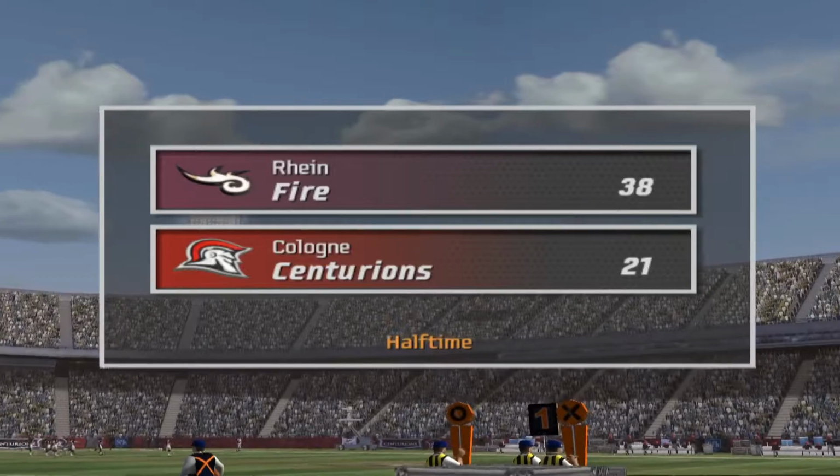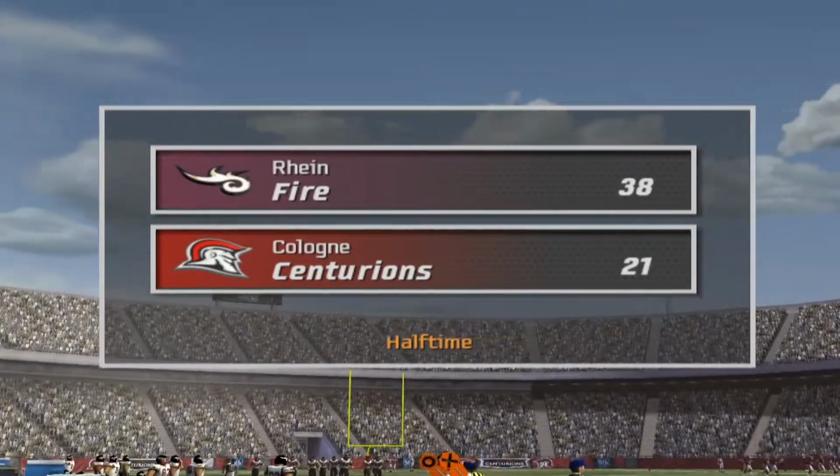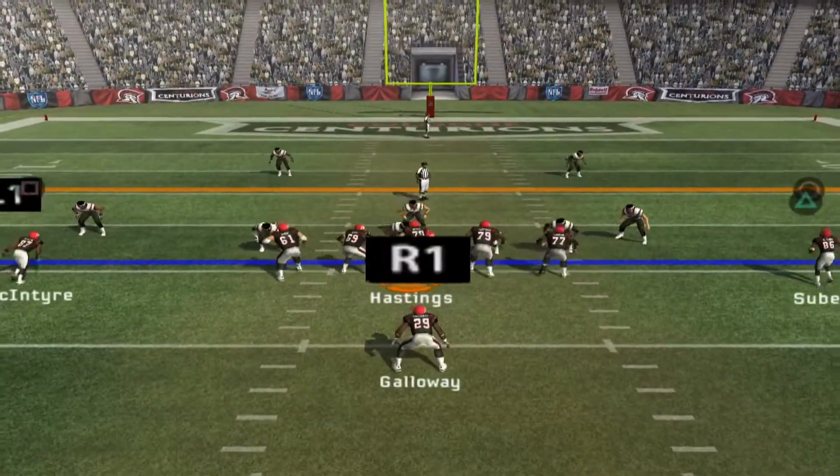That's the end of the second quarter with the score. The Fire ahead after the touchdown, Centurions. 38-21. Fire come out in a nickel pack.